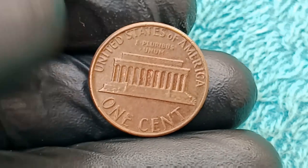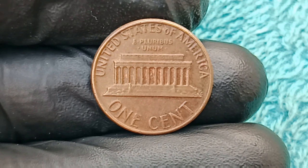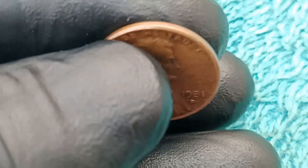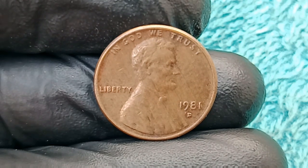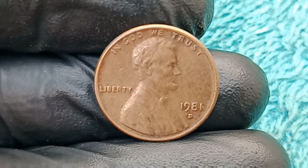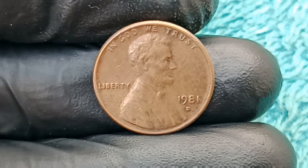And somehow, whether by accident or oversight, one of these 1981 cents struck on a pre-production copper-zinc alloy planchet, bearing chemical characteristics distinctly different from both standard copper cents and the later zinc core versions, made it out into circulation unnoticed. But what elevates this coin even higher into the realm of legends is the stack of errors it carries.